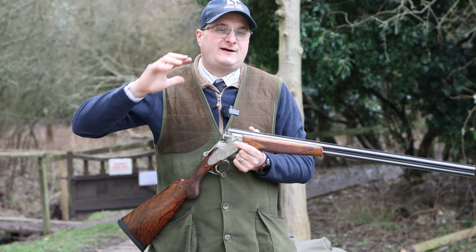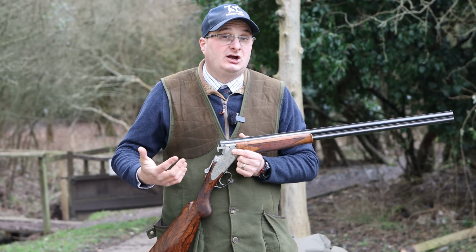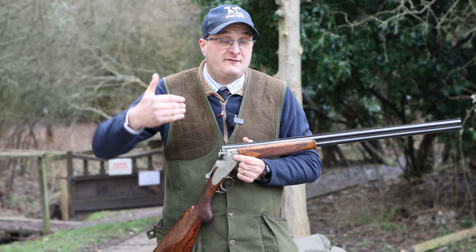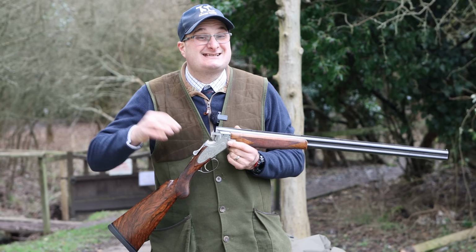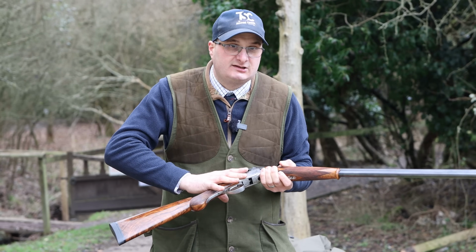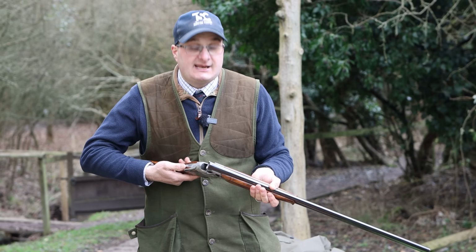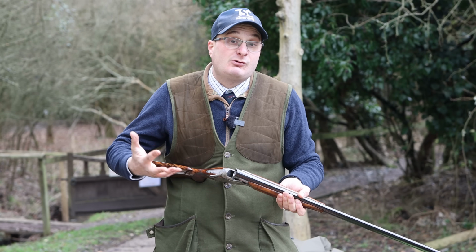When you're talking this value of gun, a lot of people think, yeah, but what are you actually getting extra? You're actually getting that expertise, you're getting that effort that they've put in to building this to exactly your specification, to getting the nicest wood, the nicest engraving, the nicest handling gun you can get. So now what we're going to do is I'm going to show you how to change the barrels over.